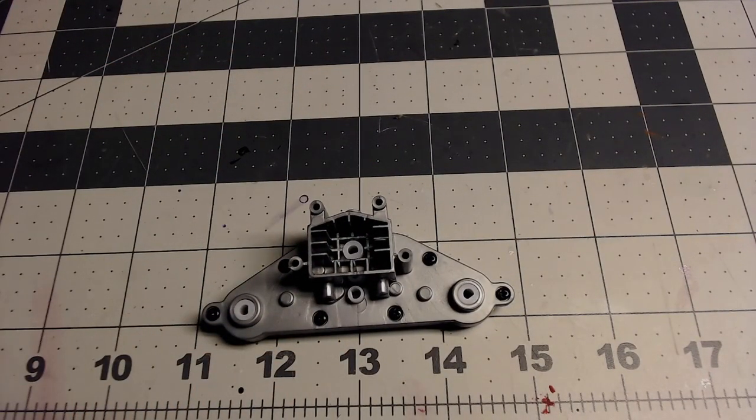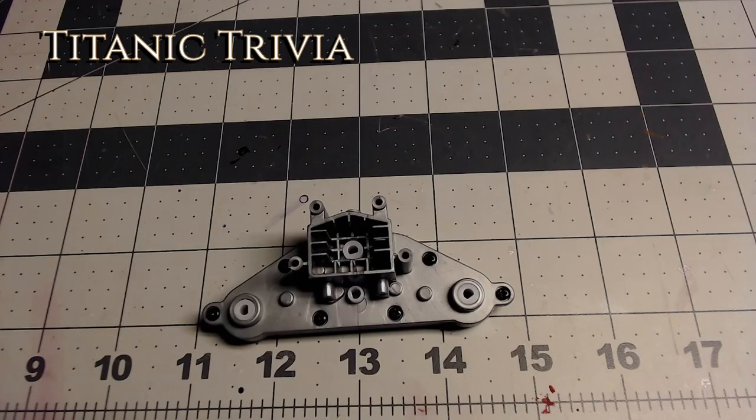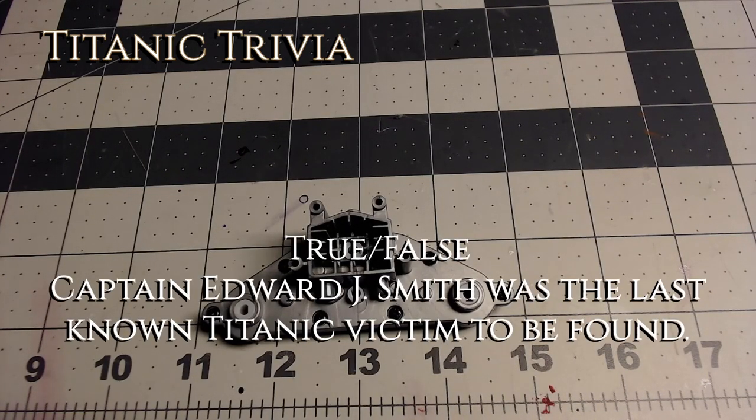Before we do, our Titanic trivia question for this section, we're going to do a true-false question here. And the question is, Captain Edward J. Smith was the last known Titanic victim to be found. And this is a true-false, so we're going to just leave it there for now.